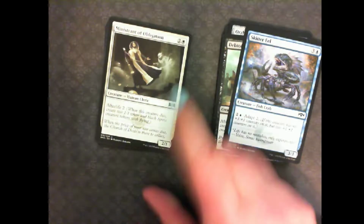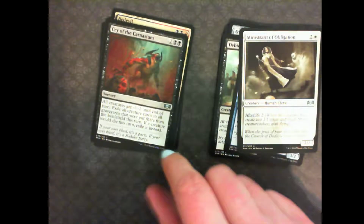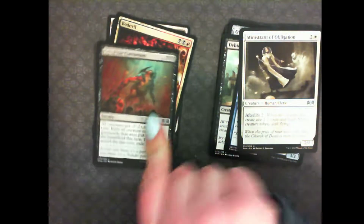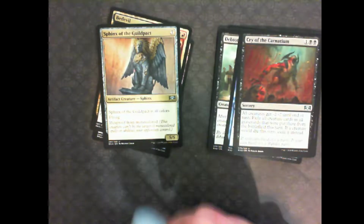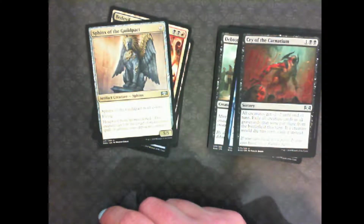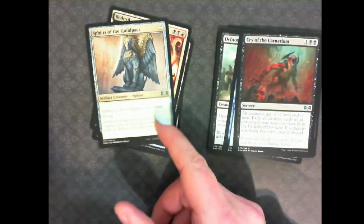Ministrant of Obligation, Afterlife again. All creatures get -2/-2. Exile all creatures in all graveyards that were put there from the battlefield this turn. Sphinx of the Guild pack. I've got a couple of these. It has all colors. It flies. It's hexproof from monocolored. 7 mana for a 5/5. Kind of expensive.